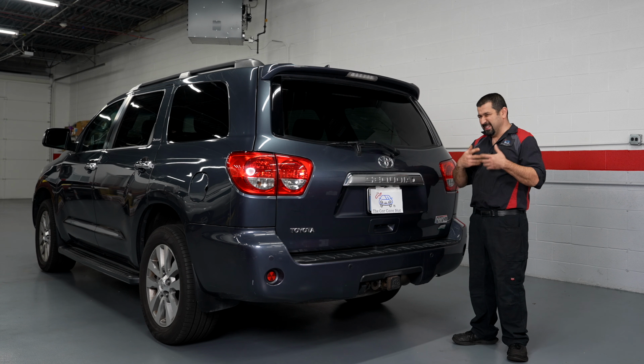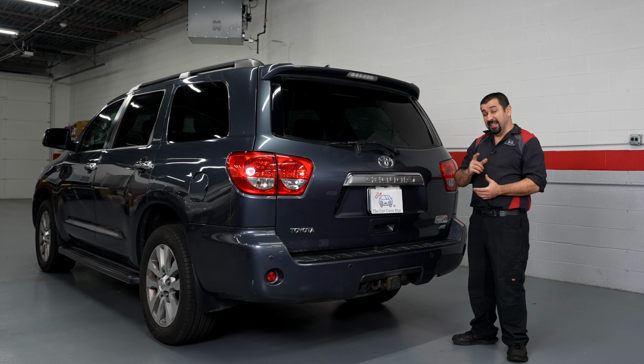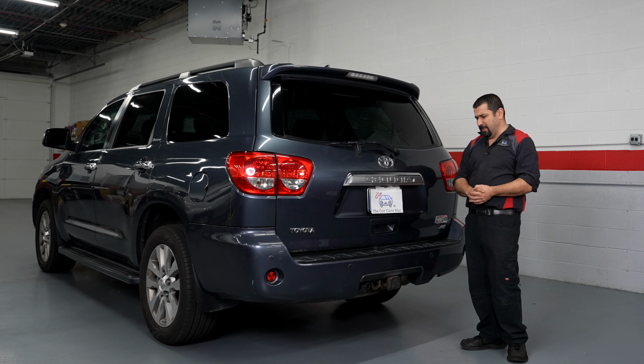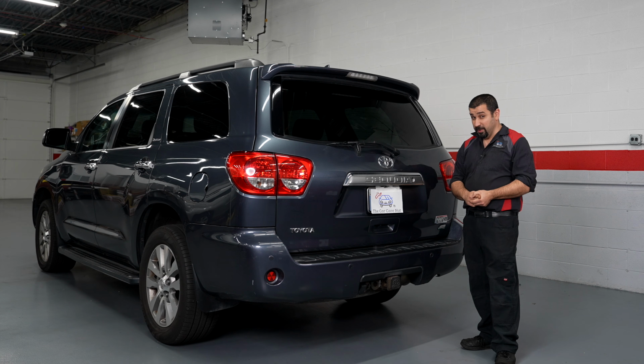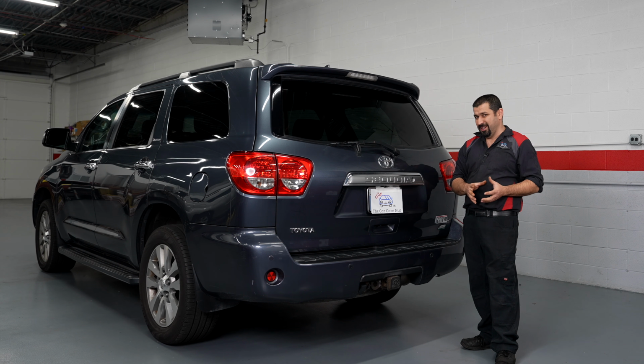Very simple to fix, but a little bit time consuming, not really expensive at all to take care of that. And the last thing is the suspension. The suspension generally in the Sequoia, super reliable. The struts, shocks, control arms, ball joints, they last a very long time.